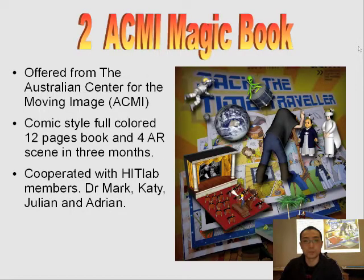Next is the ACMI Magic Book. This project was offered by the Australian Centre for the Moving Image, called ACMI. The project had to prepare a comic style, full color, 12 page book and full AR scenes in 3 months. I did this project with other team members: Dr. Mark as supervisor, Katie as designer, and Julian and Adrian as programmers. It was quite a tough job, but I really enjoyed it.